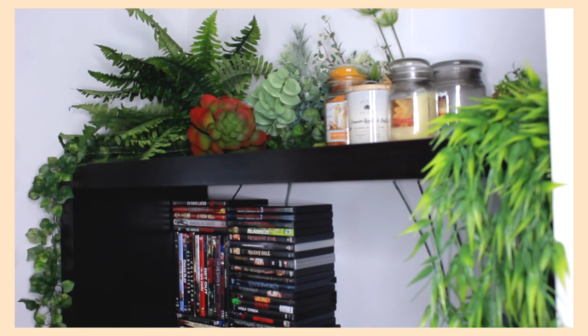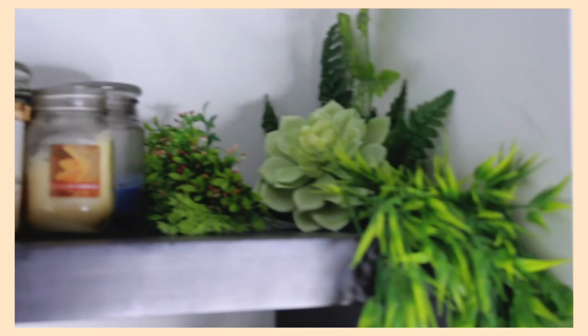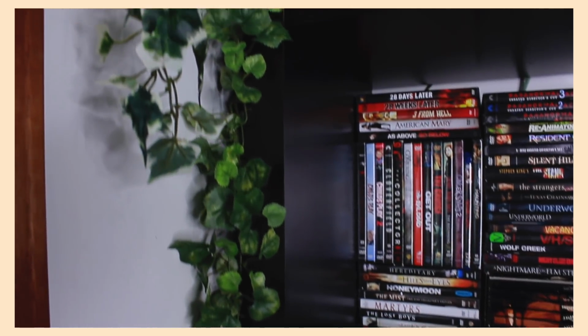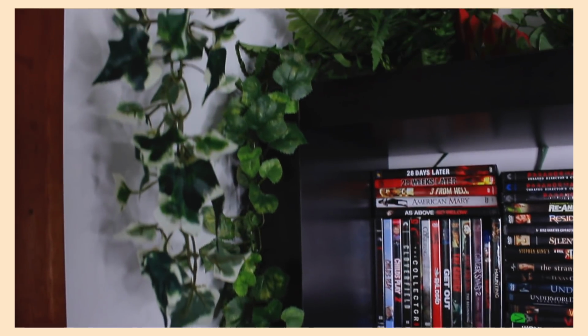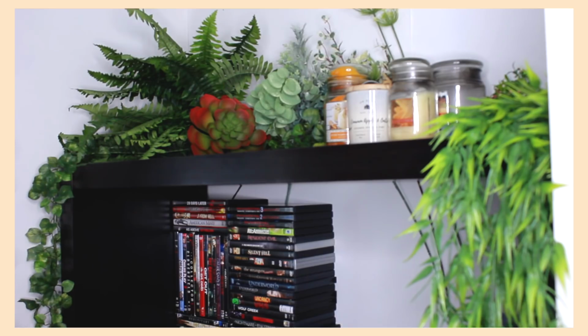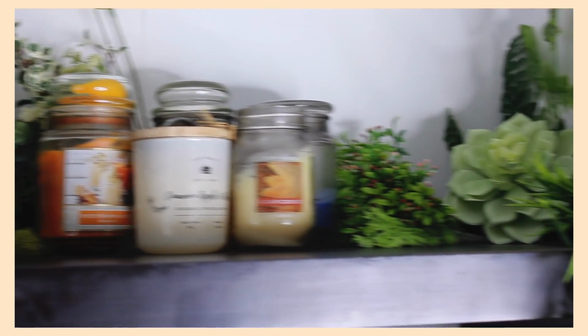Once again, I'm too short to be in frame. Every single thing on top of here is from Michael's. They range from about, I would say, $3 to $20. Once again, I did not get all of these at once, so it wasn't like I just randomly spent $100 on these. I got them spaced out over time. I just really like how it looks. And the only thing that I have stored up here is just a bunch of different candles.